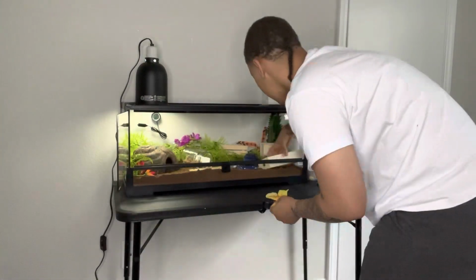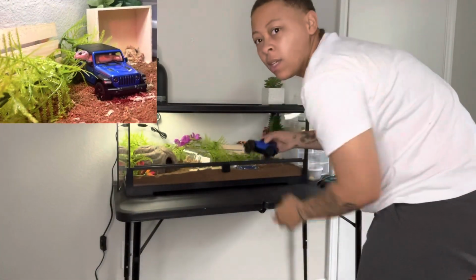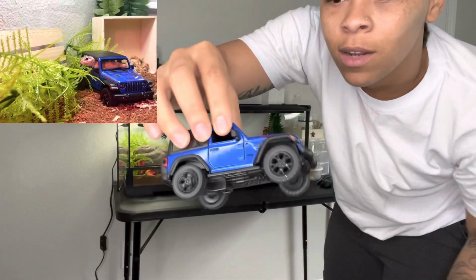But we finna get it right. I don't think he likes his Jeep, but it was dope. He got in it one time.